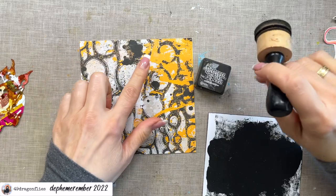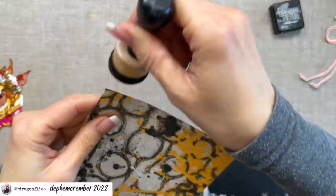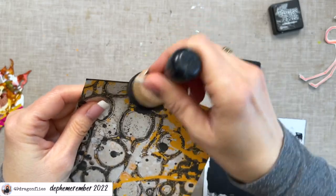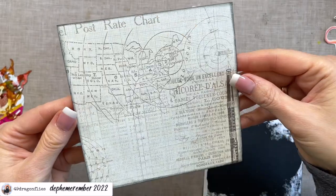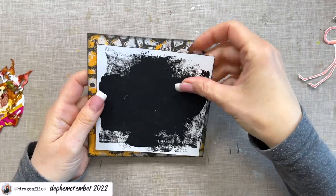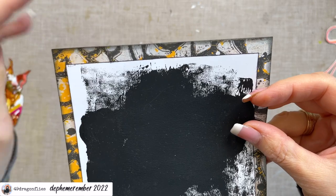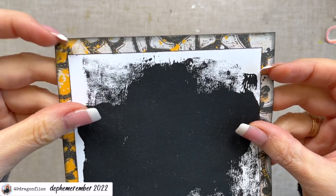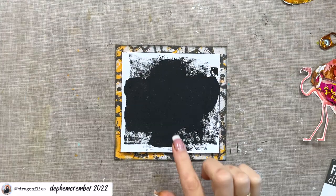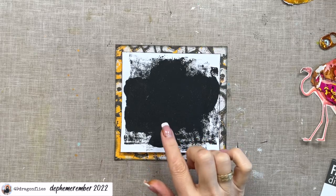Then I'm going to distress the edges of this one with my black suit. Don't forget to do the back side as well. So that will look like this. So once we have a distressed edge and once we have a very crisp edge. And even though I love the black background, I think we could add a little more interest.